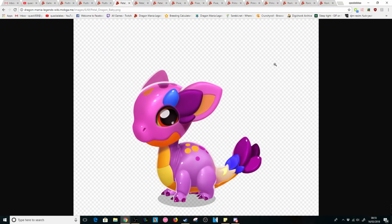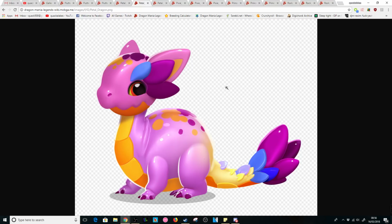Next up, we've got this little girl here, which is the Petal Dragon. So, you know, we got a Flutterby, a Petal, so they're obviously like little cutesy names, and I'm not really sure what's going on with her tail. Are they feathers? I mean, obviously they're flower petals, but they look kind of like feathers to me. And then this is her adult form. Looks kind of derpy to me.